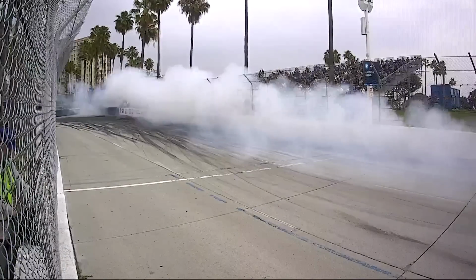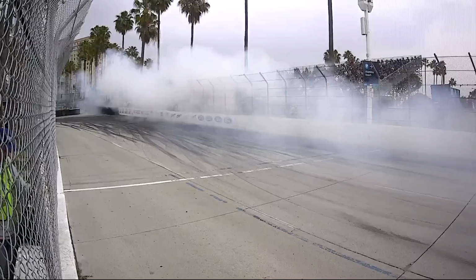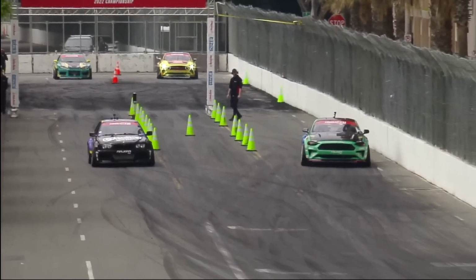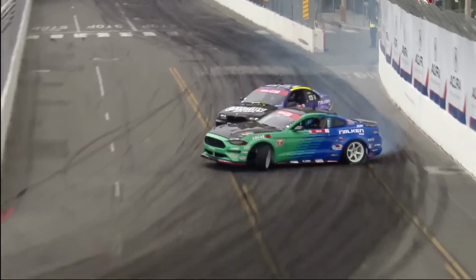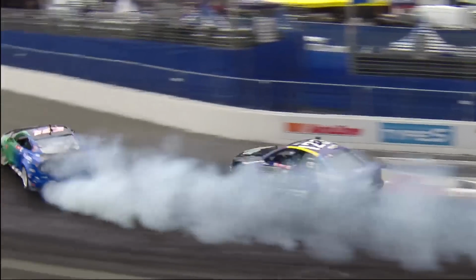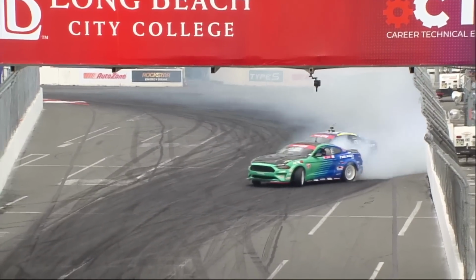So you saw Dylan get close to the outside zone 1. Justin was not. Ford Mustang, link engine management. Let's see what we got. Initiation by Justin Pollock. Quick little handbrake. That is in the decel area as denoted by the judges.